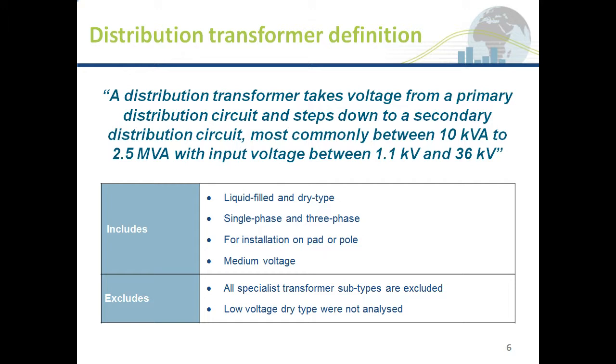The study specifically excluded any specialist transformer types, including the Scott T transformers, auto transformers, welding transformers, etc. They were excluded. And we did get some data on low voltage dry type transformers, but these were not included in the study as they were only relevant to 1 or 2 of the markets included.